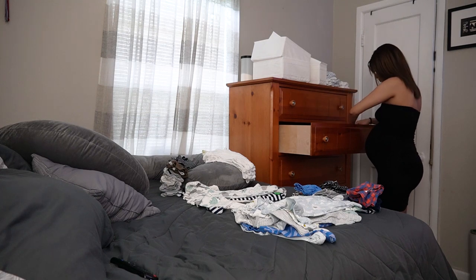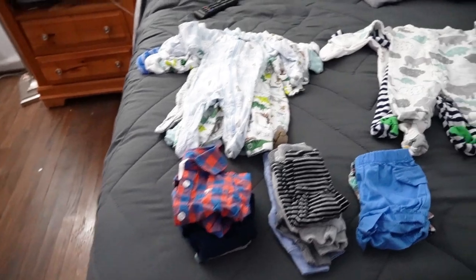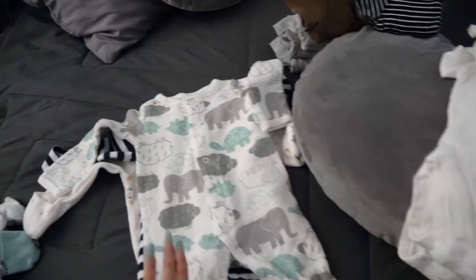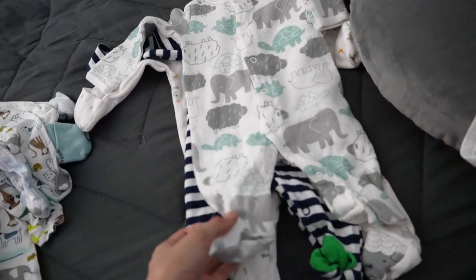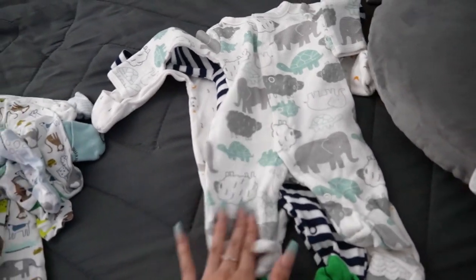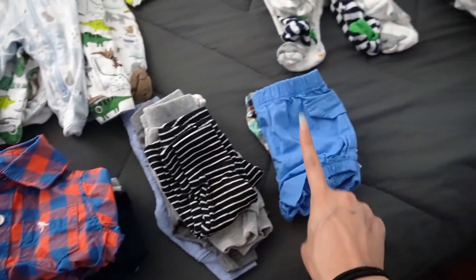I separated everything. So this is all of my newborn clothes, and I have separated the onesies that are long sleeve, and I also separated what I think is a PJ material, so I'm assuming these are PJs. I separated these two, but they're right by each other. And over here I have basically little basic white onesies. These are basic. I have his shirts, his pants, and his shorts.